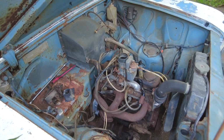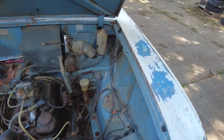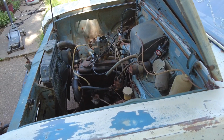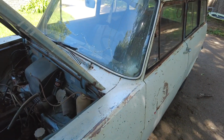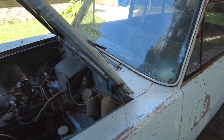It was cheap to build, it's got decent power for its size, and water cooled, and since the engine's in the front with a traditional rear wheel drive layout, tons of room in all of the models for storage.